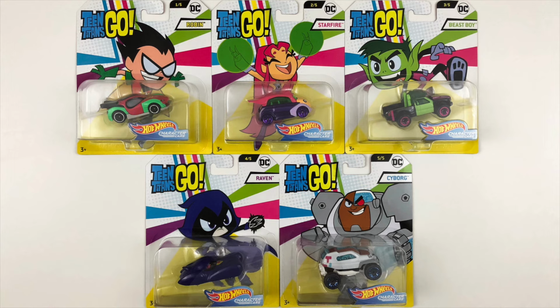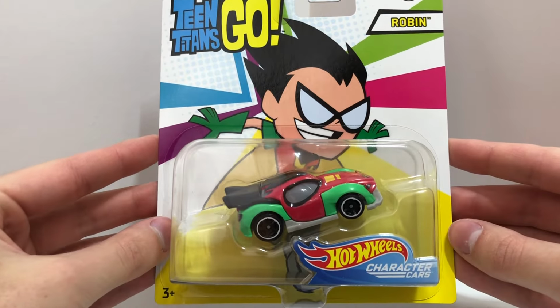Today we're unboxing the latest Hot Wheels character cars based on Teen Titans Go. Number 1 in this set is the character Robin.